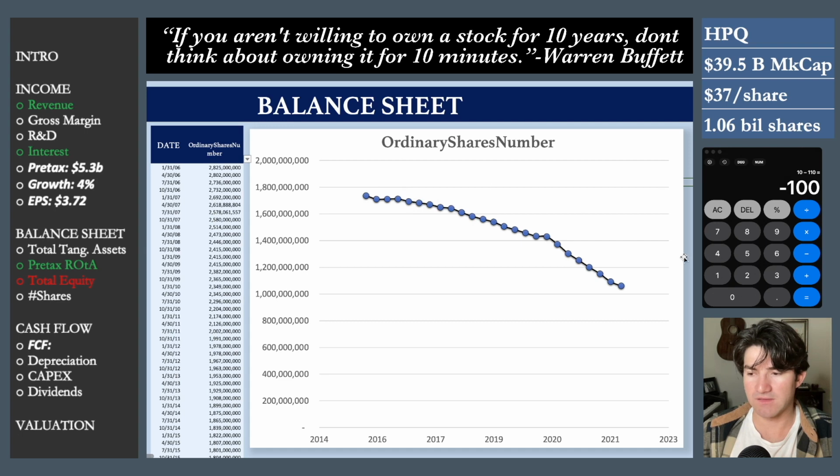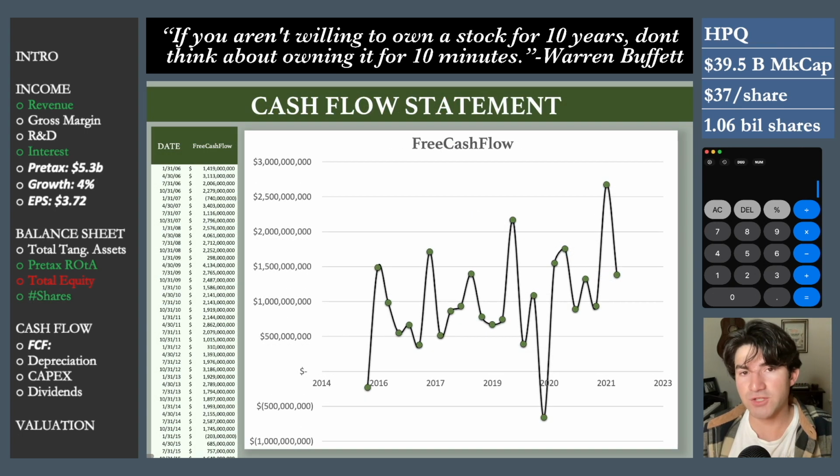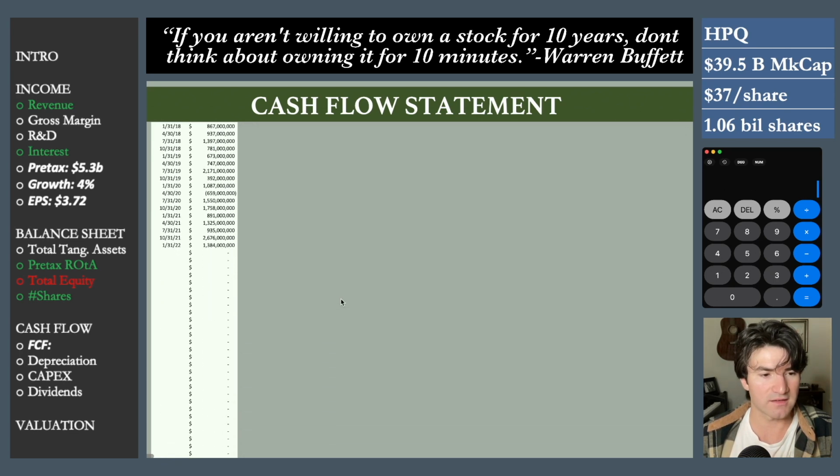Okay, let's go to our cash flow statement. Free cash flow is first, and like the income, you like to see it going up and positive and increasing, and it's positive and increasing. Look at this. This is awesome. So I'm just going to take an average of the last 1, 2, 3, 4, 5, 6, the average of the last 6 quarters.